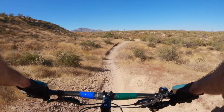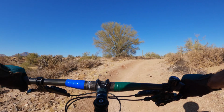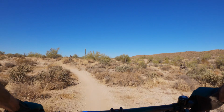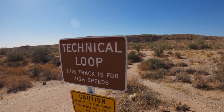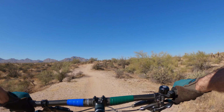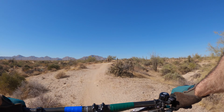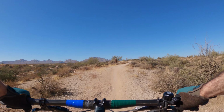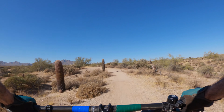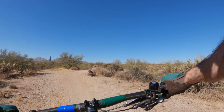So there's a bunch of trails here, but it's most known for the competitive tracks, which are kind of cool. There's 3 loops out of the parking lot. There's a sport loop, a technical loop, and a long loop. They're one way, so you can only ride them in one direction, and they're basically just made for people to go as fast as they can, challenge themselves, and they're used for races during the mountain biking season. So that's what brought me out here.